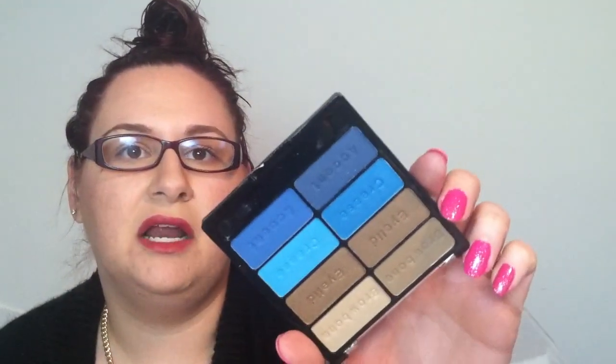Obviously I only got these really for the brown colors. And if you're not familiar, Black Radiance is owned by Markwins, the makers of Wet n Wild. So as you can see, it's pretty similar to a Wet n Wild 8-pan palette. This also comes with an angle-tipped brush and a sponge tip applicator. But this is Island Blues. Whoops, I just shook the camera. So those are some really pretty blue colors. I don't know if I'm going to swatch these just yet.